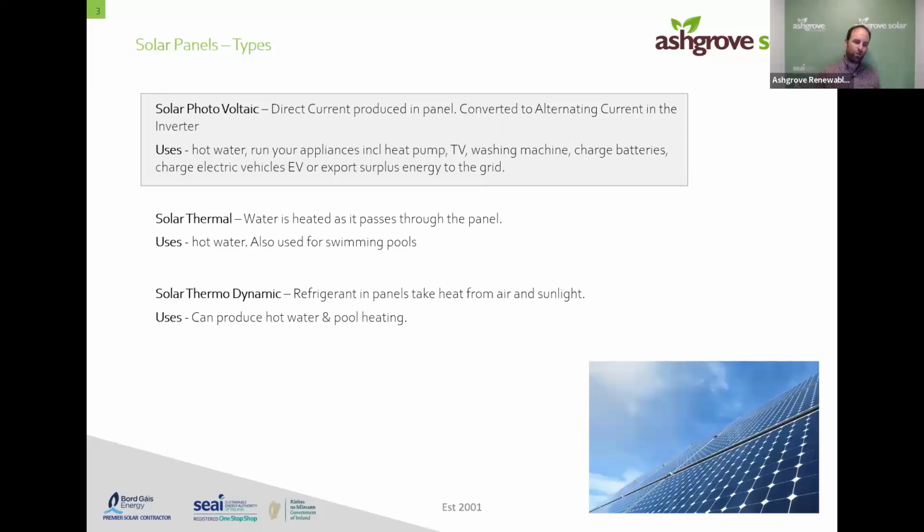So just to cut it off the start, solar PV can heat your hot water through a hot water diverter, which connects to your immersion, and it powers, instead of the electricity coming from the grid for your immersion, it comes from the solar panels. So the excess electricity when your house isn't using it can go into the hot water. So it can also heat hot water.